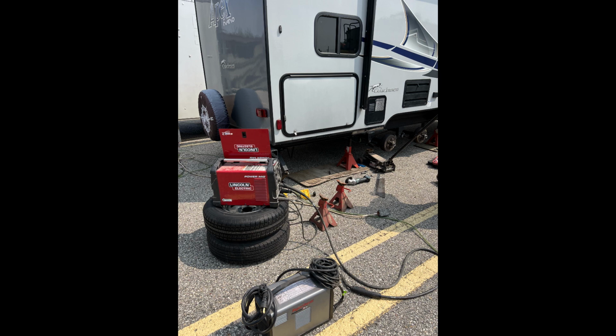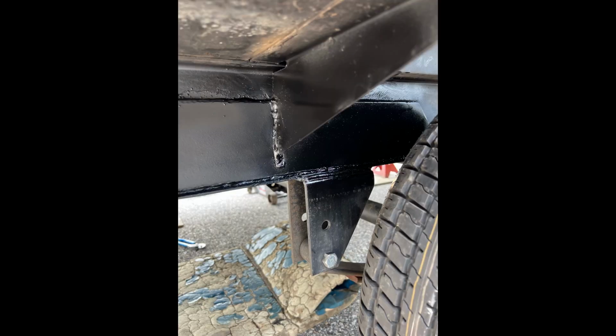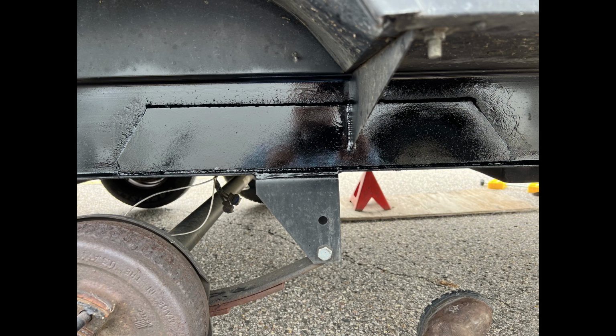He called us back Sunday morning, and he was able to get out there and repair the spot that had broken away from the frame. Then he welded a patch of 1/4 inch plate steel over that part of the frame to basically reinforce it. After seeing what happened on the passenger side and that the driver's side was cracked the same way, we didn't take a chance on that coming all the way off, and we had him make the same patch repair on the other side.